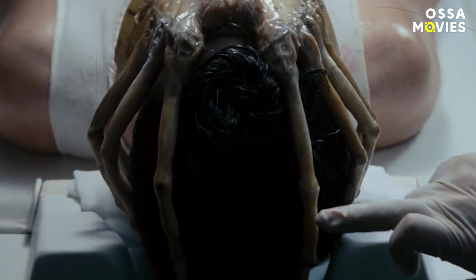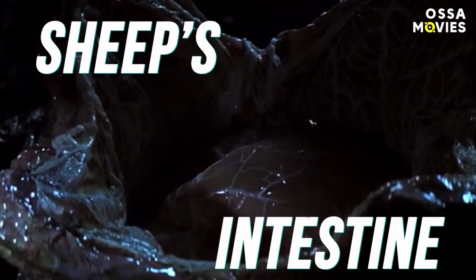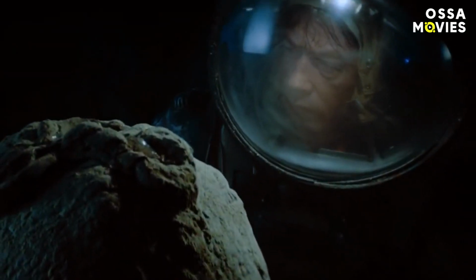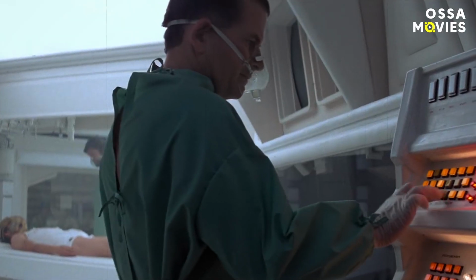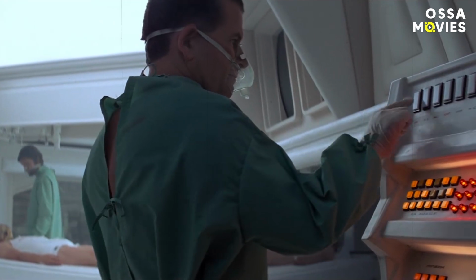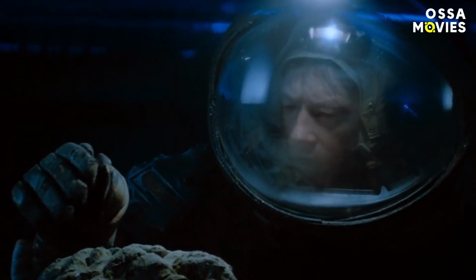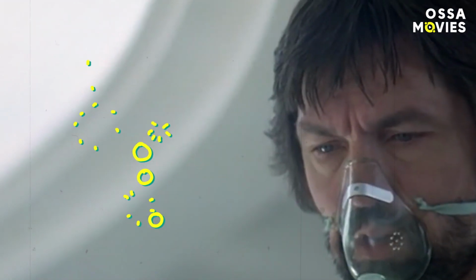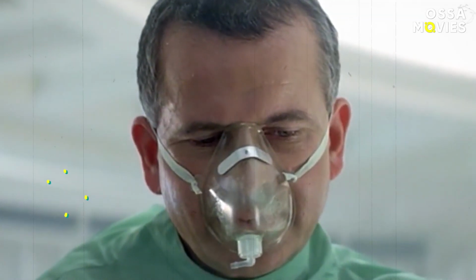To make it come to life though, a sheep's intestine was used in the creation of the facehugger, while high-pressure air hoses were utilized to make it spring from the egg to the human. After this scene was filmed, the shot was actually reversed and slowed down in the editing process to give it more oomph. And if you're wondering what was used for when the dead facehugger is dissected, that was just a combination of fish and shellfish. Now, can you imagine the smell of the set after a day or two of filming that scene?